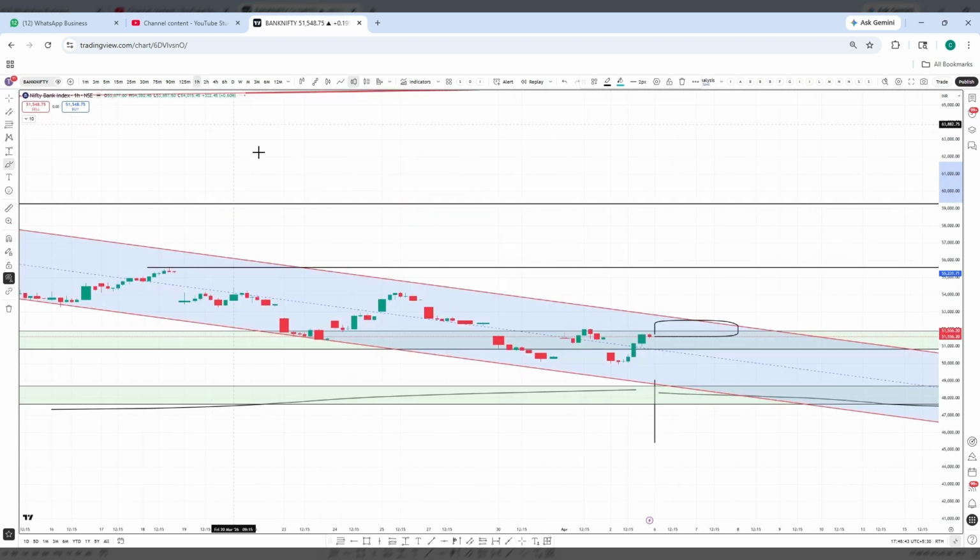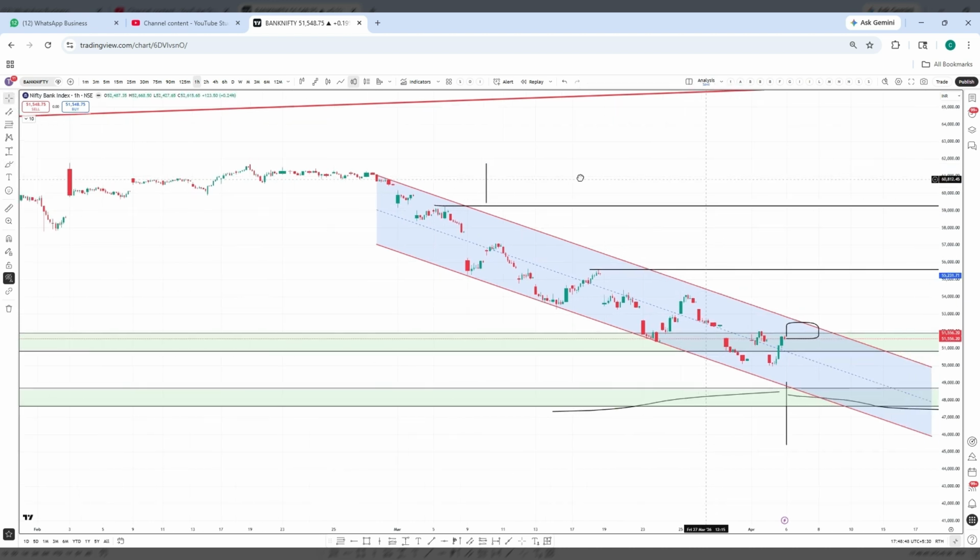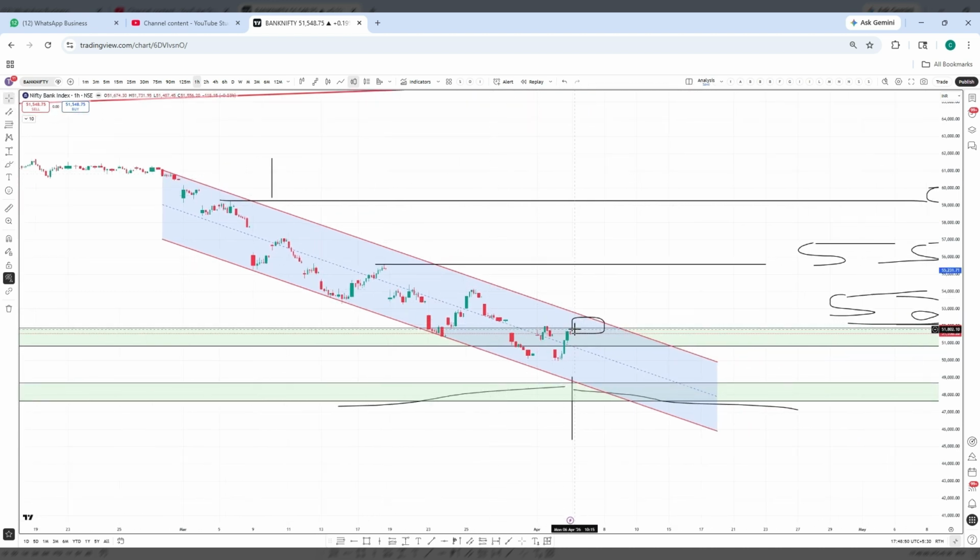You can convert this into the 1 hour time frame. So you can draw this channel on the daily time frame, convert it into the 1 hour time frame, and wait for the channel breakout. Let a candle close above this channel so that you will see strong upside momentum in Bank Nifty. If Bank Nifty rallies, banks rally, obviously Nifty will also rally. So this is my high level view for the next week on Nifty and Bank Nifty.